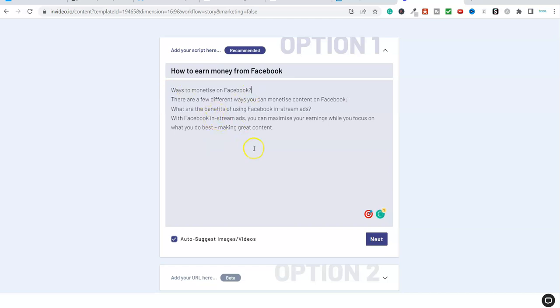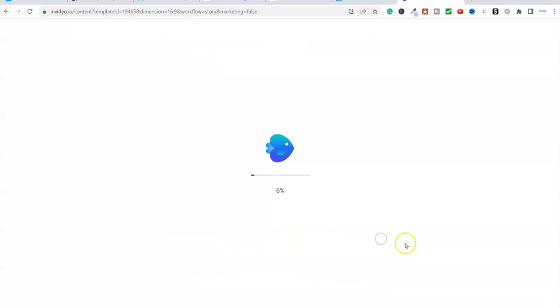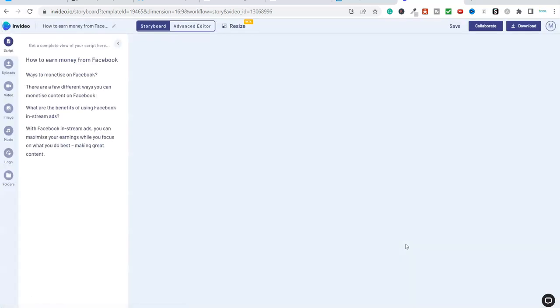Put a question mark on there, but basically, look, this will create the video, and we can see here auto suggest images and videos. I'm going to click on next, and then what happens is, as this is loading up, the AI software is working away in the background, and it's trying to match up images and videos to the script that we put into this piece of software here.